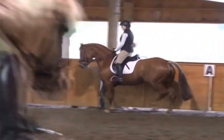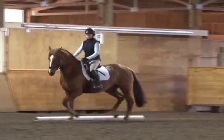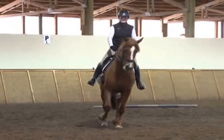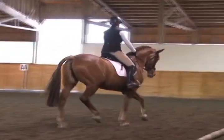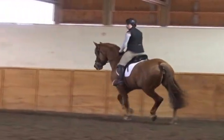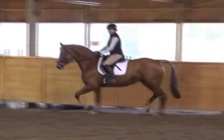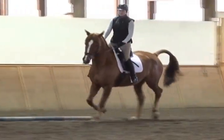Forenza is doing a good job sort of starting to think about the first level concepts of a little bit more engagement, right? She's a lot more through her back today than she was yesterday. She's showing a lot better balance than she showed yesterday, where she's keeping her forehand nice and light, because you're doing a better job with that, keeping that hind leg underneath her instead of letting her get sort of flat and running on her forehand, right?